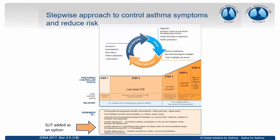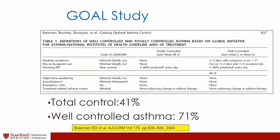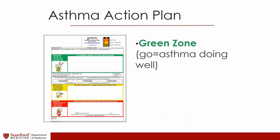And that really is the concept of the practice parameter and the yellow zone management, that we need to recognize very early alterations in asthma control and help patients have strategies that'll get them back to their baseline control. So you're familiar with the asthma action plan with the green, yellow, and red zone based on the traffic lights. Green zone is everything is good, keep going. Red is of course stop, things are bad, you need to do something aggressive.